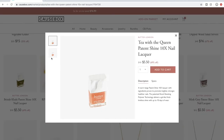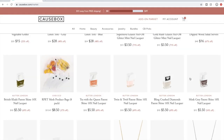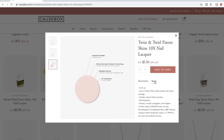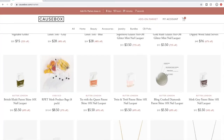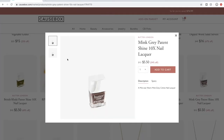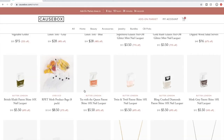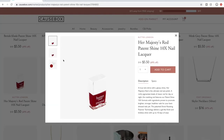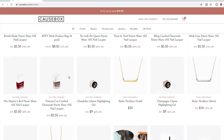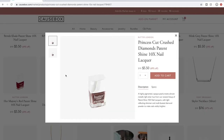Here's more Butter London. So some of these nail polish colors had pictures of the colors. So that one looks a little bit apricot-like. I have this one in my cart. So that's just a nude. And here's this one. It's like a silver. Here's this one. They didn't put a little color sample, but it's supposed to be gray. It looks brown to me. And then I have this one in my cart. It's a red. I love having my nails painted. I'm really missing it right now.